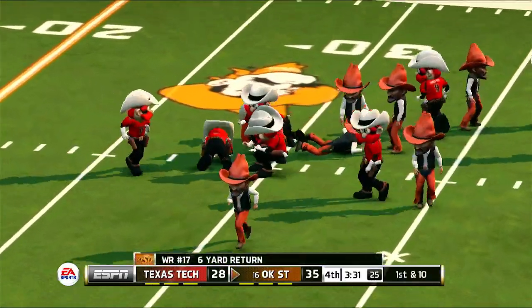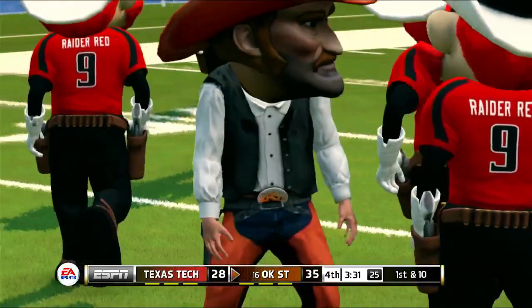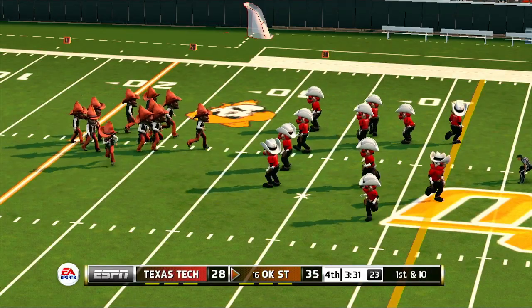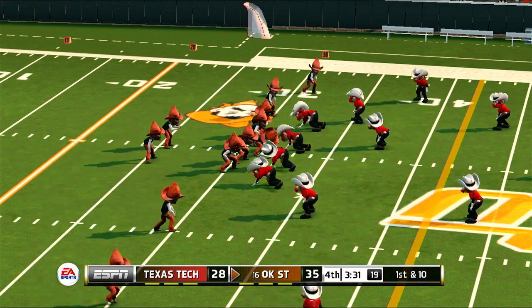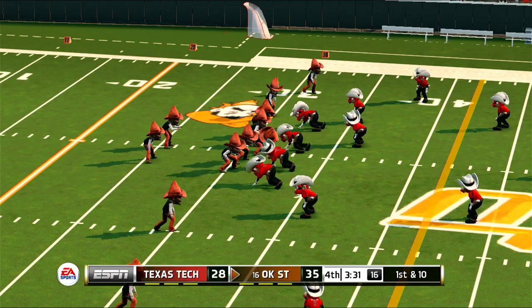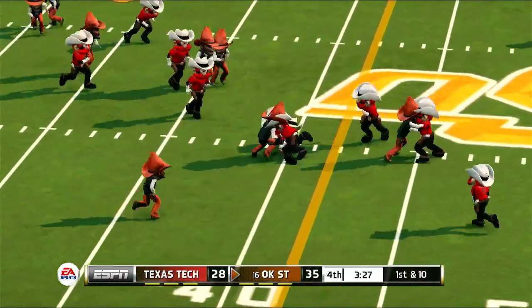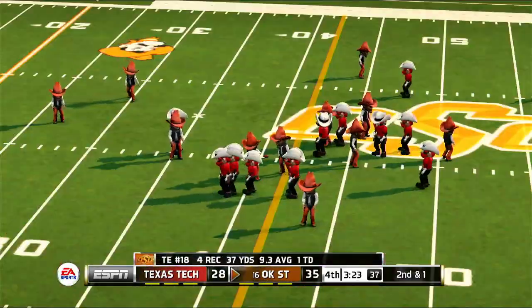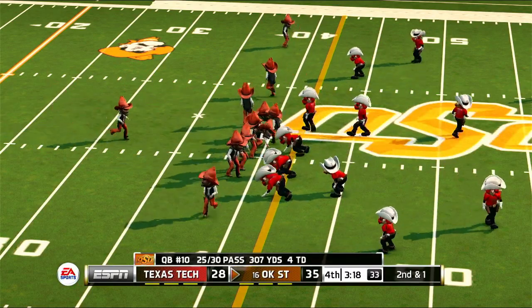And he's tackled at the 31-yard line. You know, this is a real crucial time in the game. It could still go either way. Oklahoma State is up seven. Slings it, and he's taken down at the 40. That brings up second and nine.